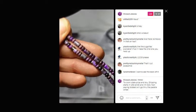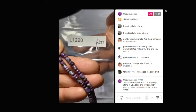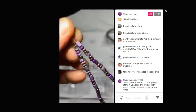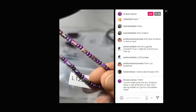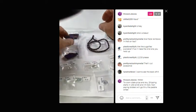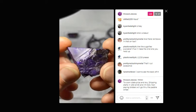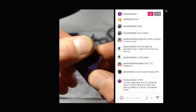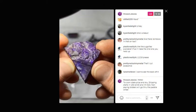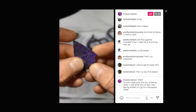We got some sugilite beads. This one here is 1220. It's $100. This is not a necklace. This is just a strand of beads that can be turned into a necklace. You want to see the back of it? All right. Here's the back side. It has a little bit of a taper, you know, you could polish it up like that or whatever. This is kind of cool. So that's the back side there.